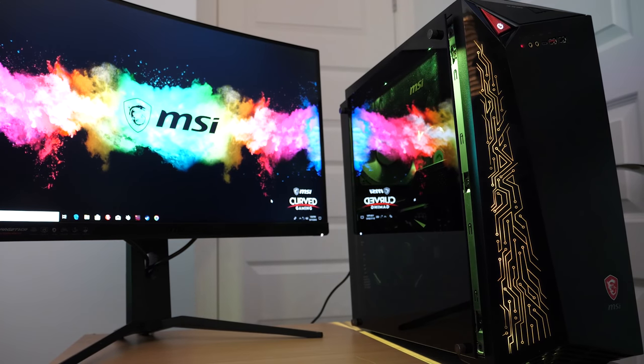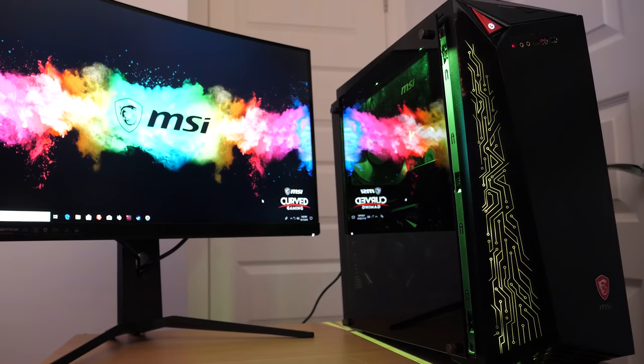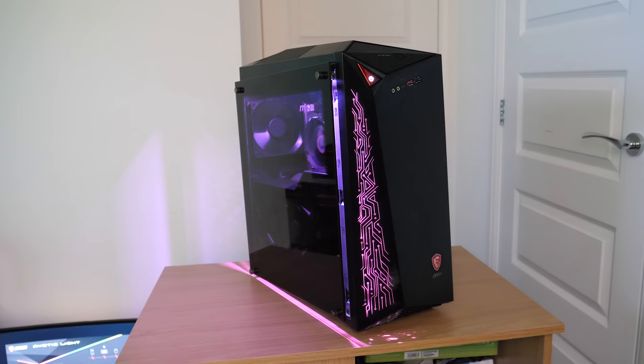Powering the whole system is a 550W PSU with 80+ bronze certification, which runs the system nicely. Finally, let's take a look at the case.